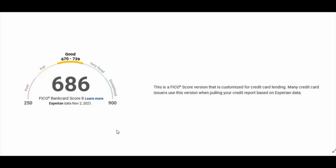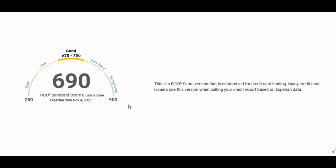And I'm about to get you right to it. Here on November 4th, the FICO 8 bank card score update for Experian. Remember, this is November 4th. It was just on November 2nd when you saw the 686. Now I'm at a 690. Okay, I'm at a 690.